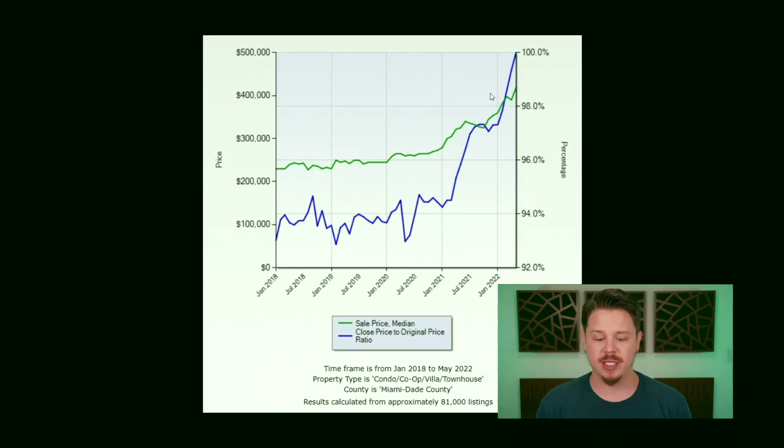So that's really interesting. Let's check out the same thing, but for condos, co-ops, villas, and townhomes. And we see that, boom, once again our median price in the green is going up, up, up. And actually, for the first time ever in the history of Miami-Dade, the median sale price for condos, co-ops, townhomes, and villas is above $400,000. This past month in May, it just rose above $400,000 for the first time, as you can see here. Also, similar to all property types, we're right up there at that 100% closed price to original price ratio.